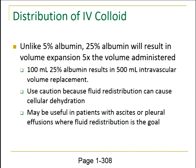Now, we gave an example previously of 5% albumin, but you might see practitioners using 25% albumin, and it is going to expand the volume by 5 times the amount that you're actually giving. So if you give 100 mLs of 25% albumin, it's going to give you 500 mLs of intravascular volume replacement. This can cause redistribution, which might end up dehydrating patients in the long term. There are some specific patient populations that you will use this in. Patients with ascites, so more end-stage liver disease, who are getting paracenteses, removing liters of fluid, and also someone who might have end-stage cancer and has pleural effusions, where you really want fluid redistribution to happen from those spaces, then this might be a good option to use.